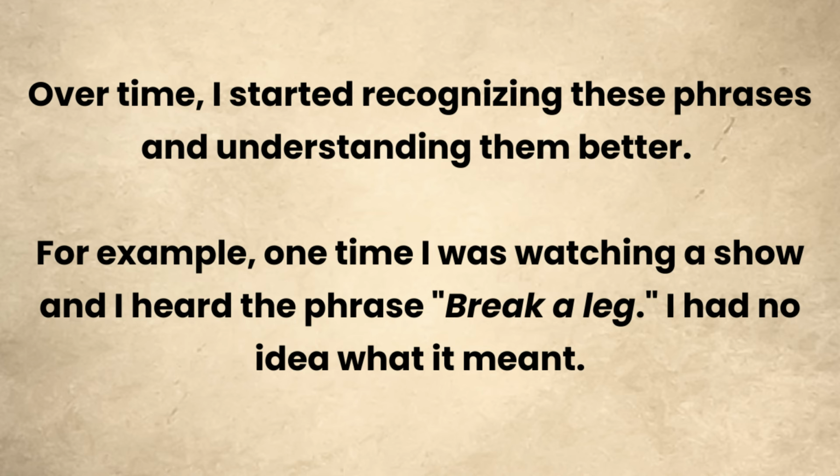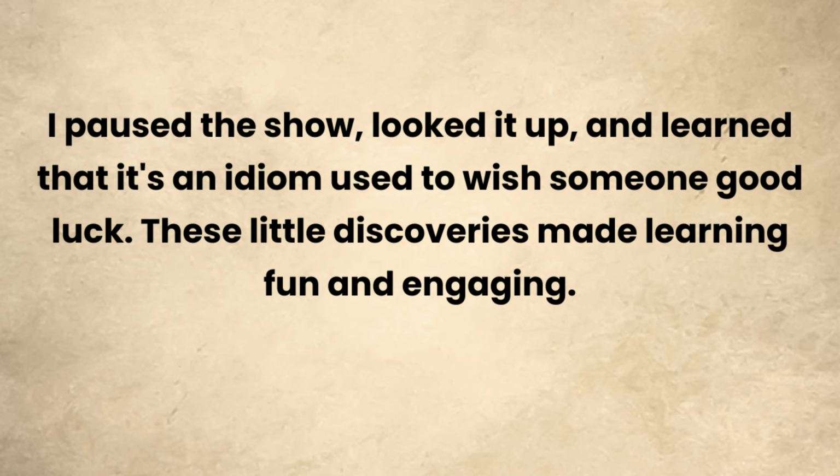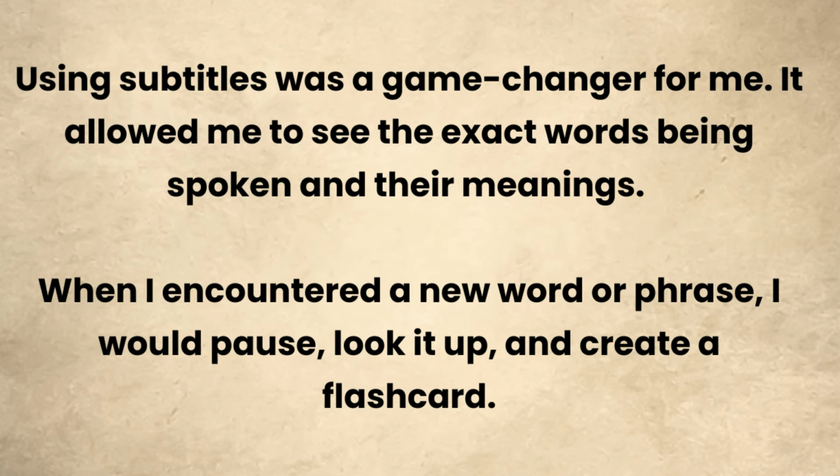For example, one time I was watching a show and I heard the phrase, break a leg. I had no idea what it meant. I paused the show, looked it up, and learned that it's an idiom used to wish someone good luck. These little discoveries made learning fun and engaging. Using subtitles was a game changer for me.